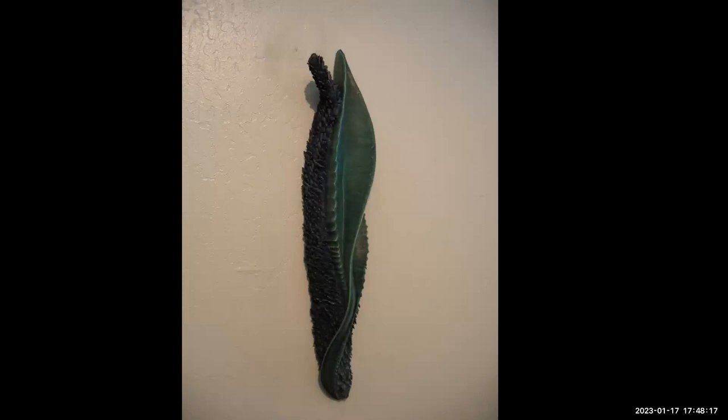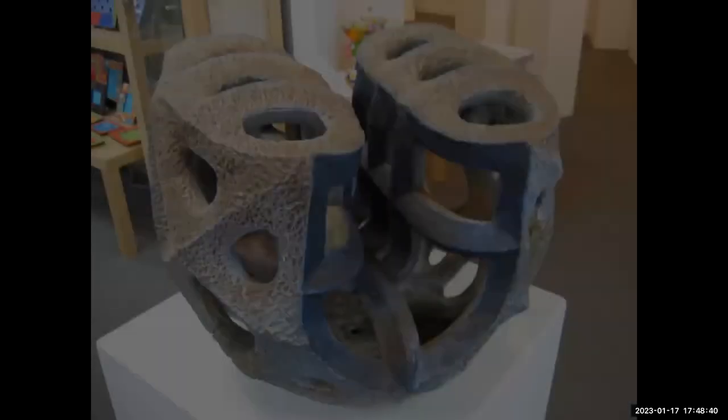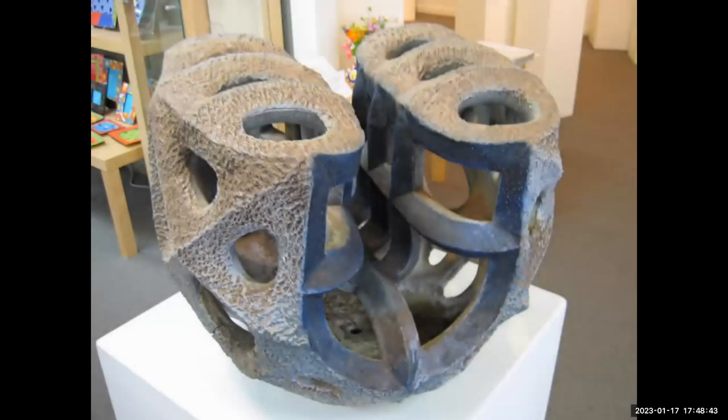Here's another wall piece. Again, contrast of surface with the shiny smooth to the very textured surface, elongated, wall-based, kind of an organic, almost flora thing, some kind of plant-like form. This is an artist from the Bay Area. He works out down by Santa Cruz.